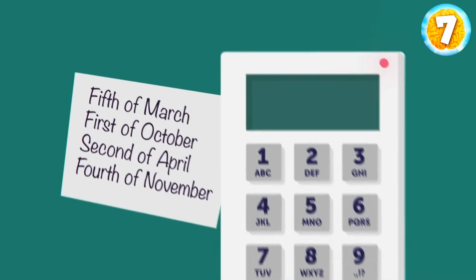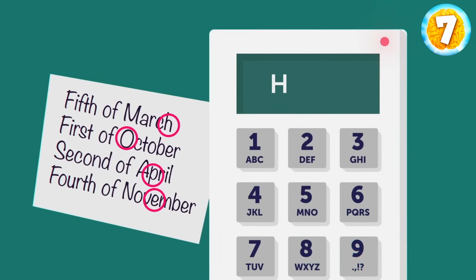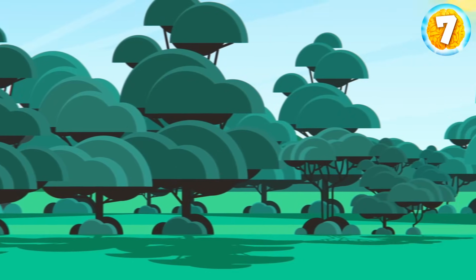The 5th of March means the fifth letter of the word March, which is H. Similarly, the first letter of October is O, the 2nd of April is P, and the 4th of November is E. The password is HOPE. You type it, and yes, it works! Great job! The lock clicks, and you pull the heavy door open. You did it! You are outside once more.